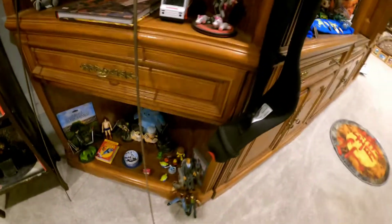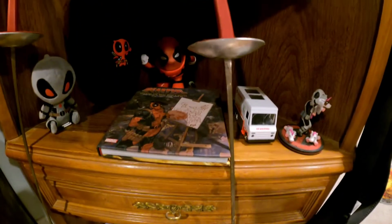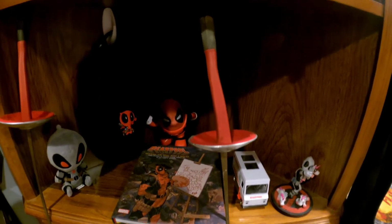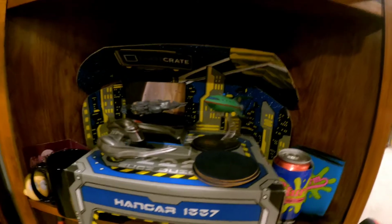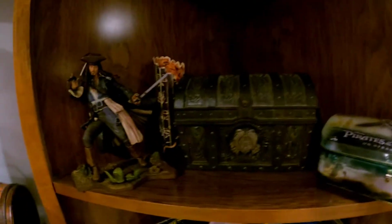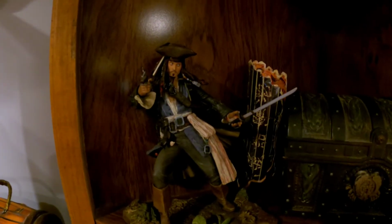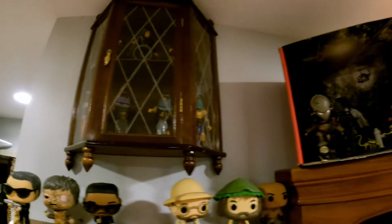And down below we got some random figures from DC and some other shows. Then coming up we find some Deadpool items. And some more sci-fi shows. And we have Pirates of the Caribbean. And a few more shows up here. A couple more figures. Figures up there from the TV show Stargate.